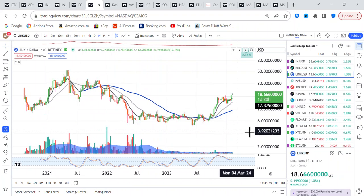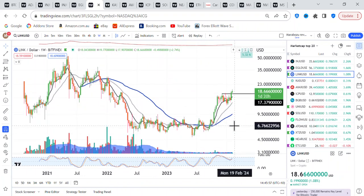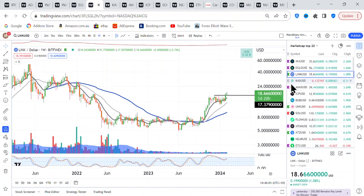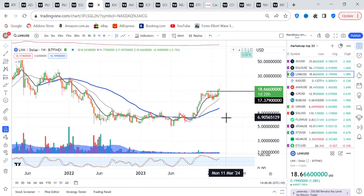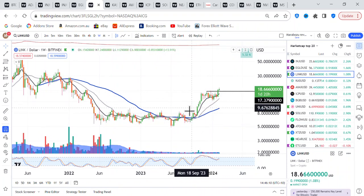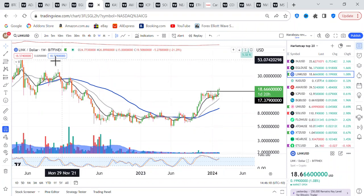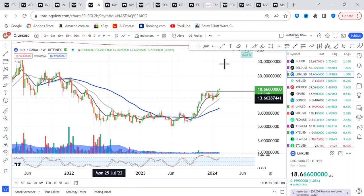This is one I actually put some money into not long ago. There was Link, ADA, and VeChain, and I think it was $5,000 on each of those in the DCA account. If you're looking at these kinds of things, we've pushed up, pulled back, and now we've pushed up and broken out above that. This is a nice 3-month box here. Let me just find my toolbox.